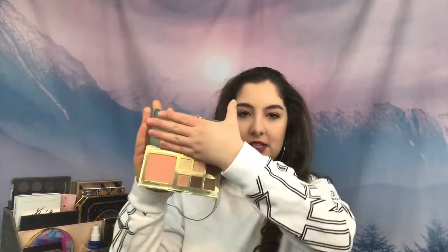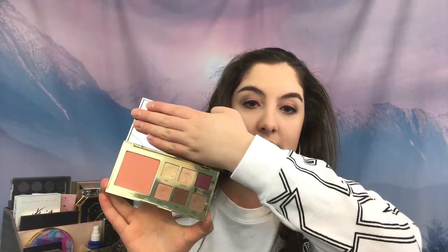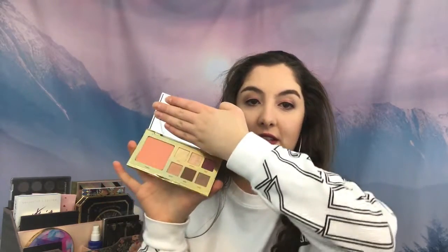So next up I have the Styled by Harush palette. When I saw this come out, this is by Tarte, I was like, oh, I want that. It's perfect for traveling. It looks like this. It has some pretty shadow colors and it has a big blush. That shade, you can tell I really loved using. I also used it as a highlight a lot.